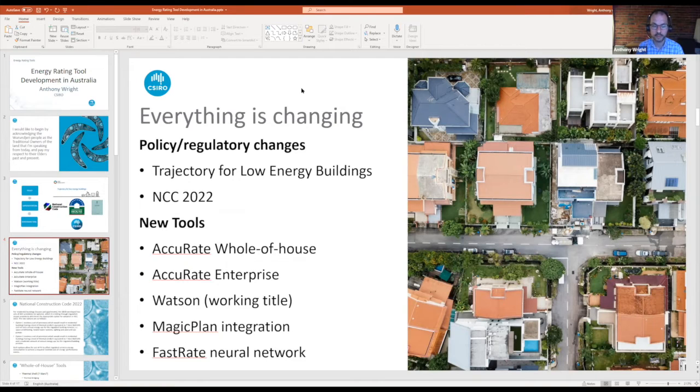In parallel to that, there are a whole lot of new tools being developed. Until now, the tools that we've used to do energy rating have been reasonably sophisticated in the way they do their calculations, but not very sophisticated or contemporary in the way they're deployed and put out to users. They've been fairly technical desktop application software.